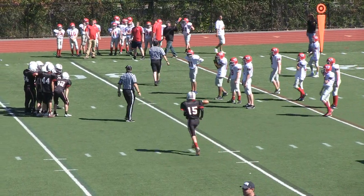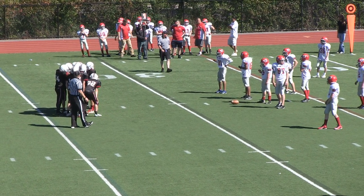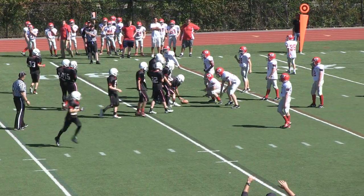Coach Junta sends Patrick Harrigan in with the play. It's going to be first and 20 now. Pushed him back with a hold on that play. This is a big series for the Rockets. Up just four here. They would definitely want to get on the board.